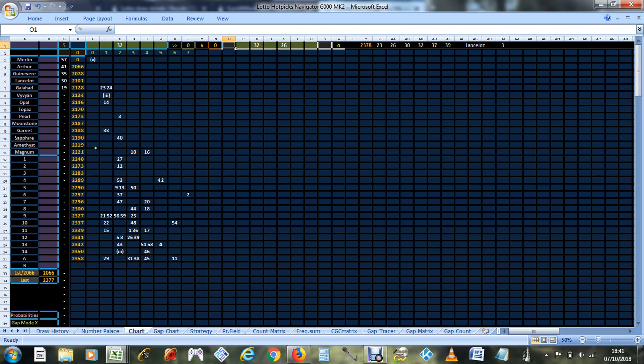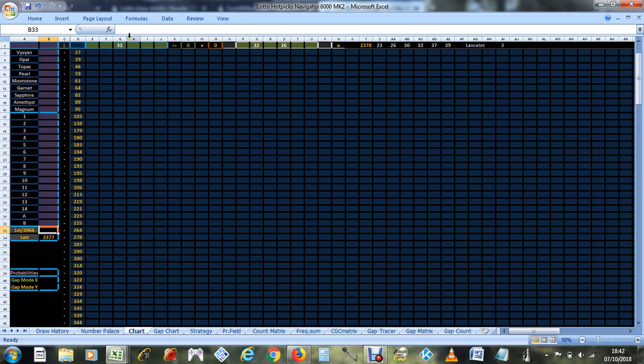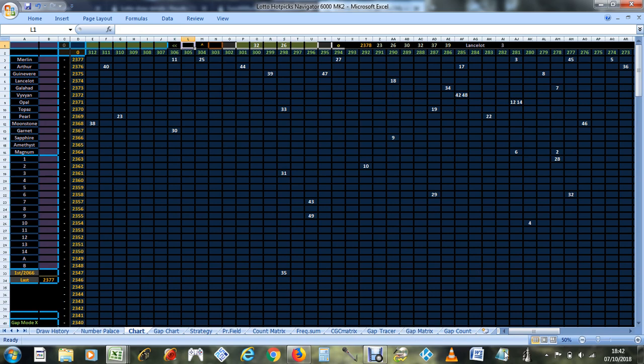Now if we look at the full draw history, and we'll look at the numbers individually, and I will have to just flip that chart around so that the numbers are all visible, and then we get this chart.